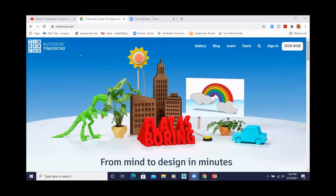There we go. Okay. So I've already gone to tinkercad.com. This is what the first screen looks like when you get over there. And in the upper right-hand corner, you have the ability to sign in once you have an account, or of course you can click join now. Without creating an account, you can click on some of these other things. So you could jump in here and if you wanted to search to print a pumpkin or a penguin or something, you can click on there and do a search. So you don't have to log in in order to use the site.